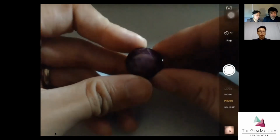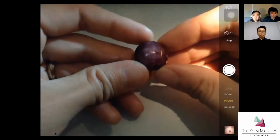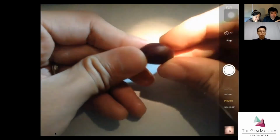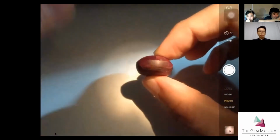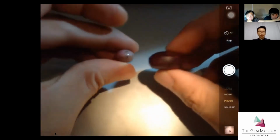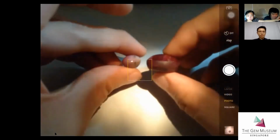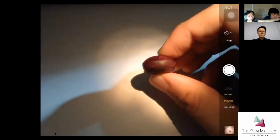Okay, because of the too many lights around. Yeah, so anyway, first we are looking at the quality. The quality of this is a medium dome. Then you have something that is a higher dome, which is something like this. Actually, yeah, you can see slightly more. So the dome actually affects the quality of the star.